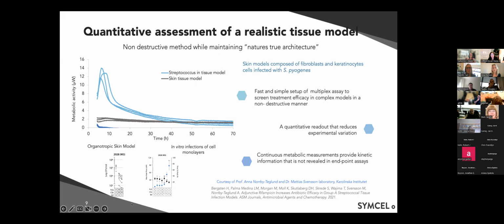They did a follow-up publication where they were interested in looking into different combination treatments in order to evaluate the treatment efficacy. And some of the most important findings in this article were that the calScreener provided a much more quantitative readout that could reduce the experimental variation that was obtained by using CFU countings. And the group also very much emphasized that the calScreener brings a very interesting way to study these types of models without disturbing nature's true architecture, but really maintaining the natural form of these organotypic models.